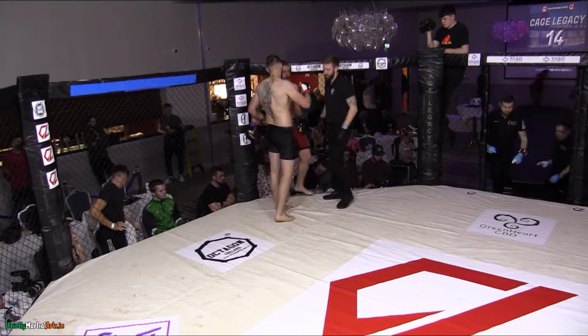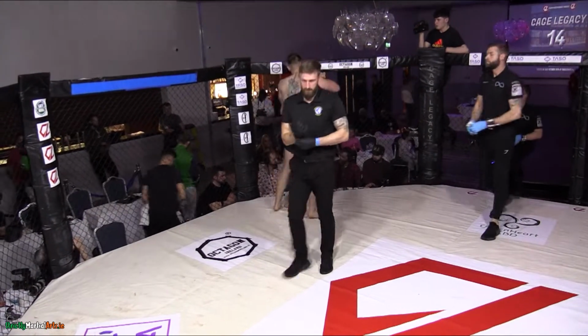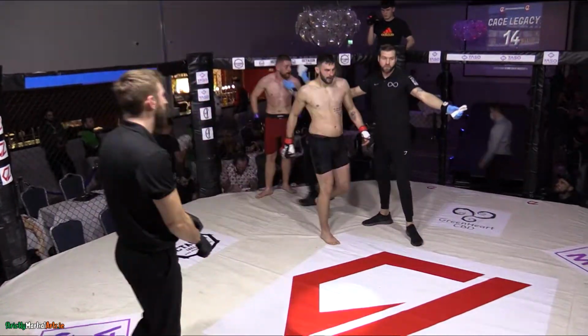Little foot stomp to finish from Arthur. You missed it, Noel. Your favourite shot. I seen it. It was right in front of me. My peripheral vision, I could see it.